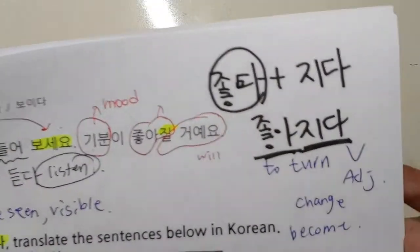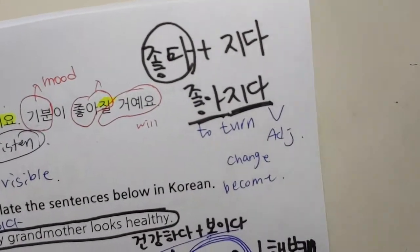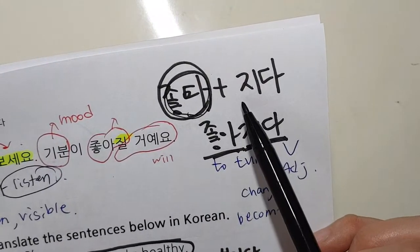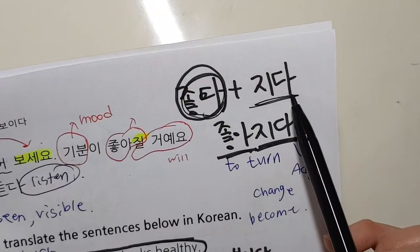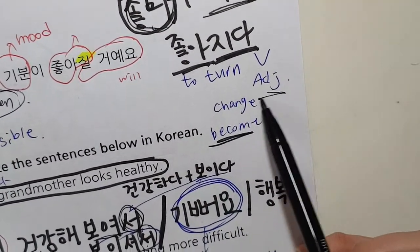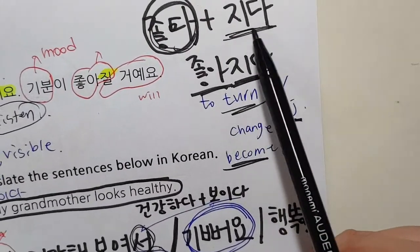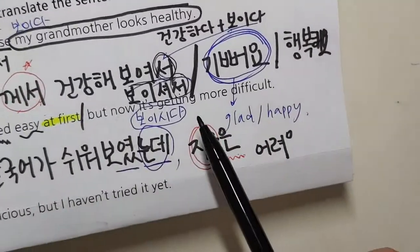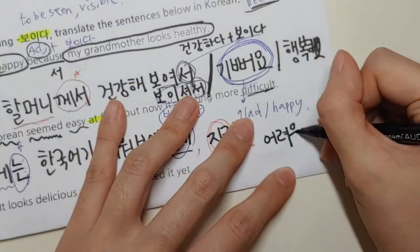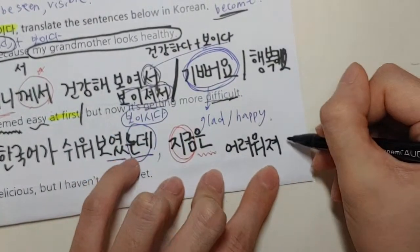So I hope you remember this expression. First, conjugate 어렵다 in present form and combine it with 지다. That way, it has a meaning of to become that adjective or to turn into that adjective, right? So when you want to say it gets difficult, you can say 어려워지다 and conjugate it in present form.